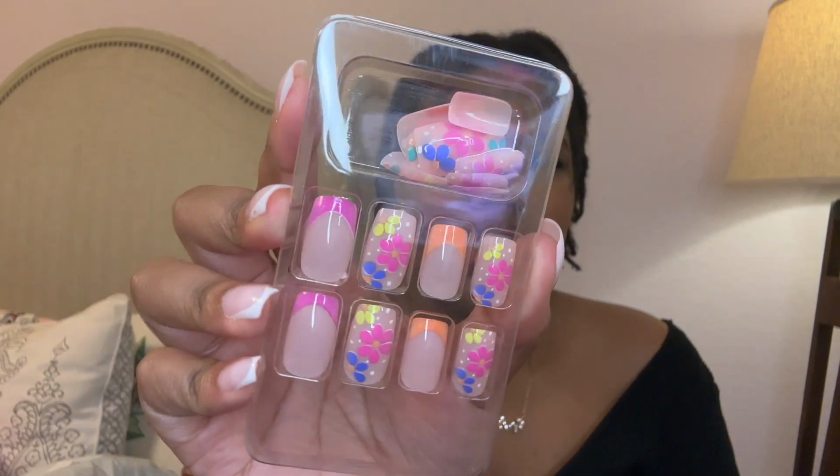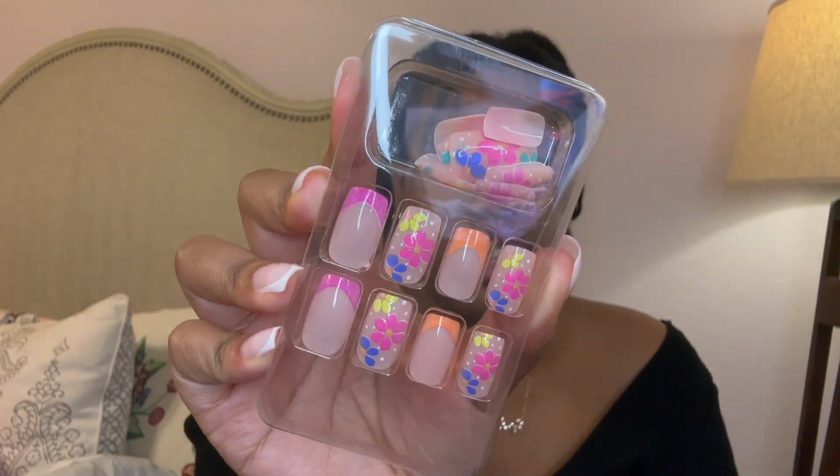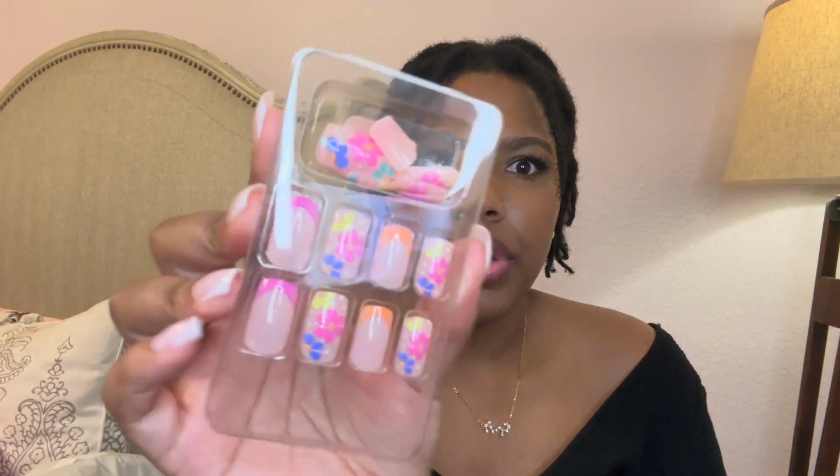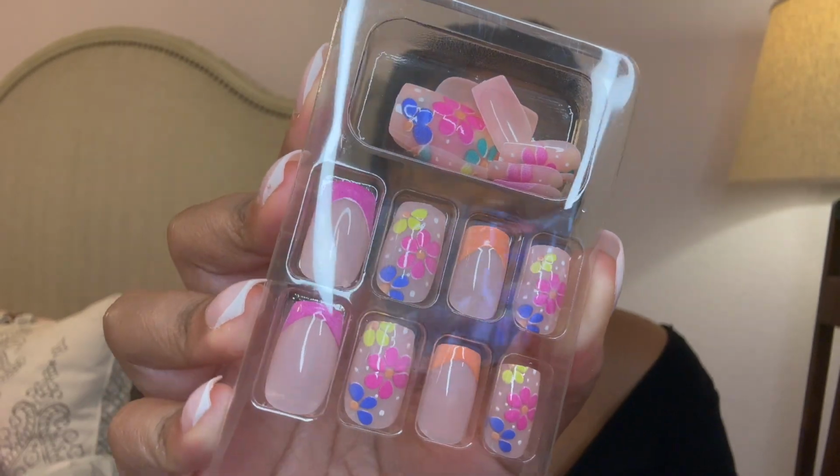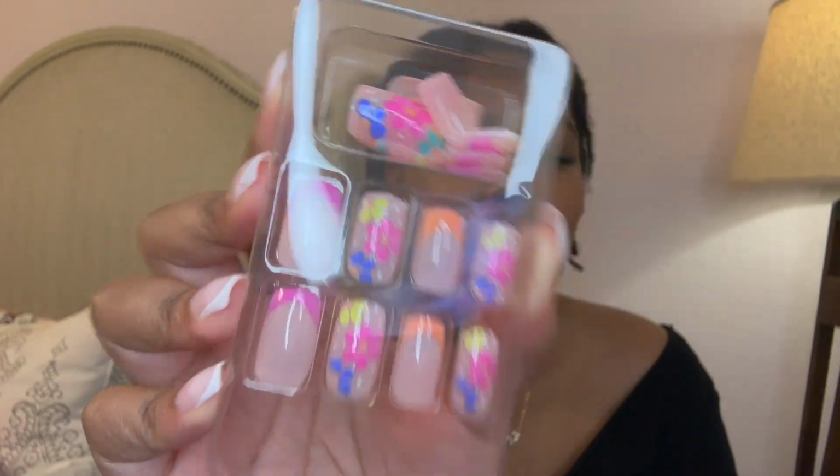I mean, these keep having stuff fly out and I keep dropping stuff. But anyway, these are how the nails look out of the package. So, so pretty. Now some of these, the design is printed on, so you can kind of tell. I'll zoom in so you guys can look. I don't know if you can tell that the design is printed, but it's okay, it's fine. They were $1, $2, whatever it is, and you got your nails done.